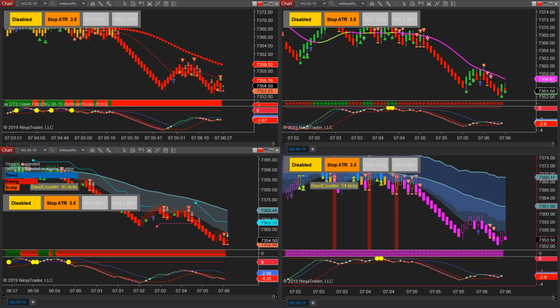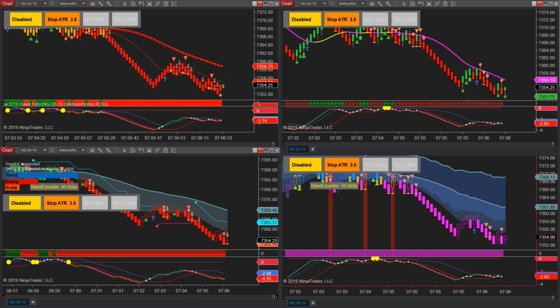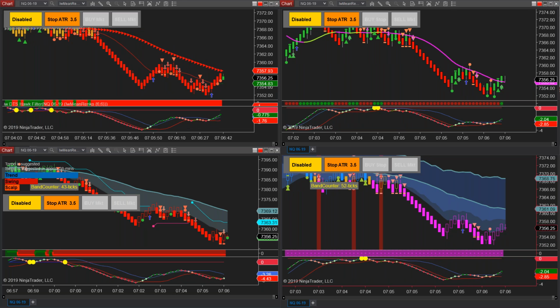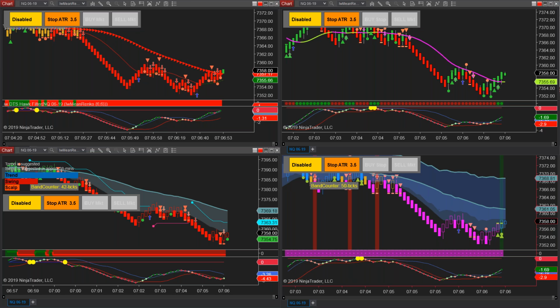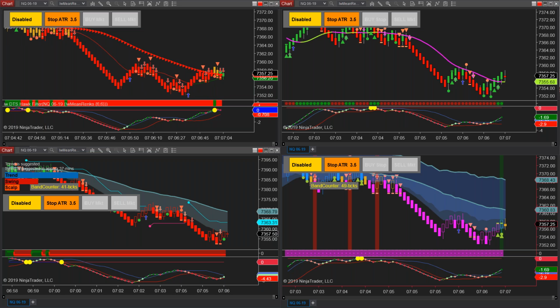Okay, the bears have really taken the buyers to the woodshed here this morning. It's one of these days where it's tempting just to short, just to get in with a short. And you know, the market seems to be heading lower.